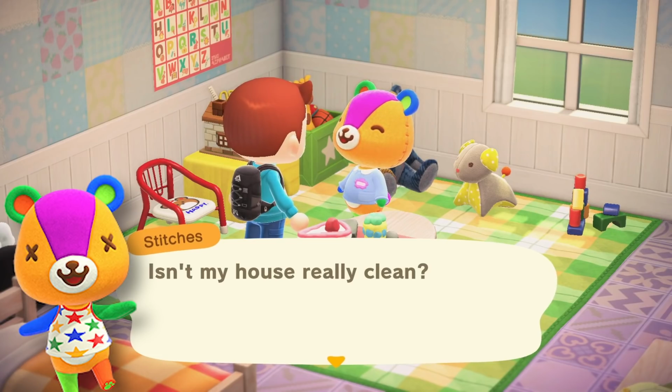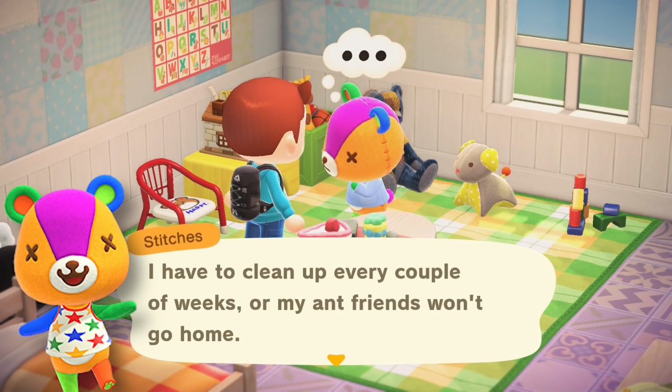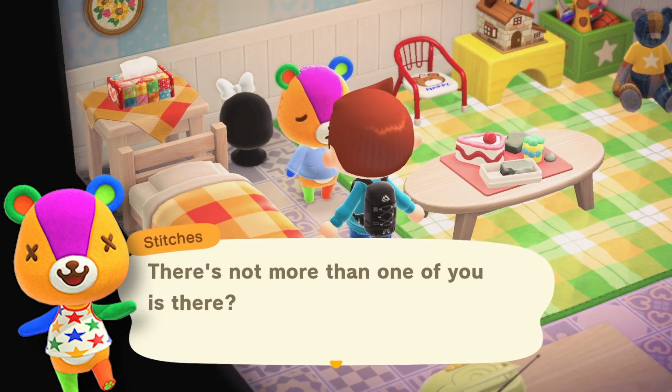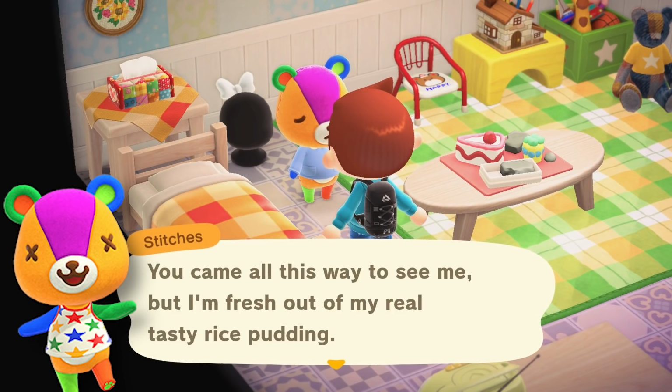Overall, Stitches is one of the more extravagant villagers in the game, in terms of character design and colouring at least, so it really should come as no surprise that people can't bear to not have him on their island.